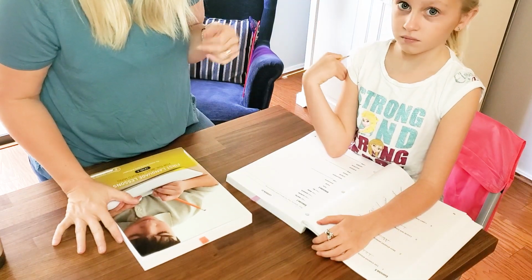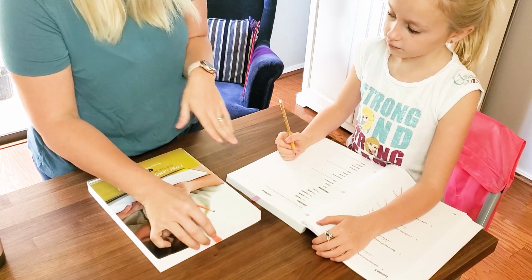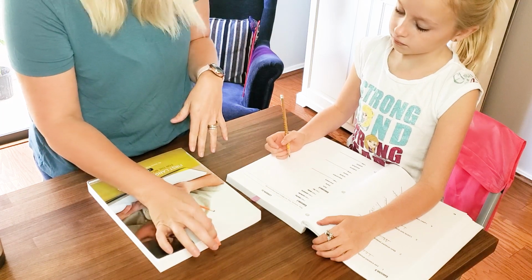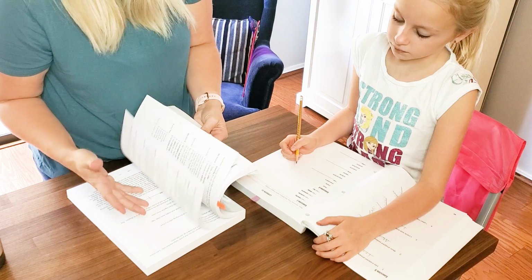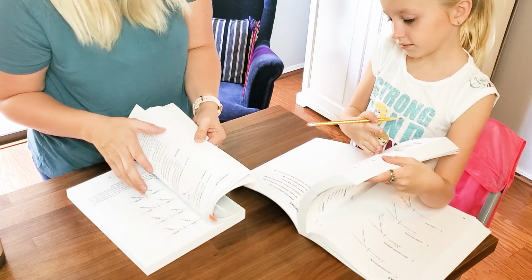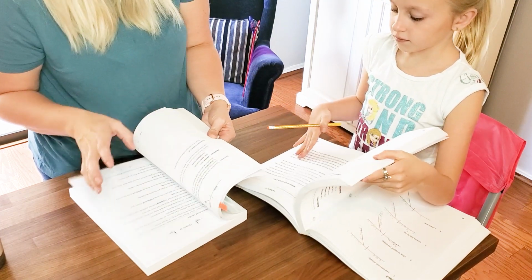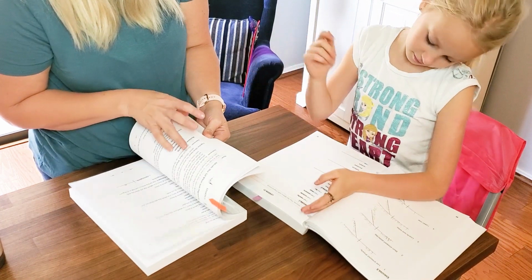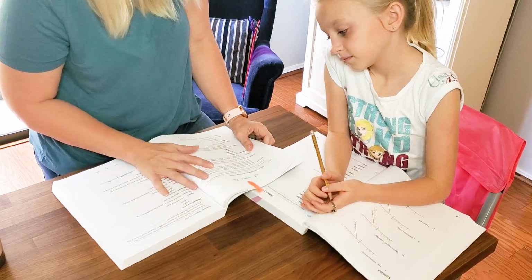Okay, so this is our First Language Lessons for the Well-Trained Mind, level 3. This is the first year that we've started this. We've had a ton of interest in how we're doing this, so I figured I would take you along. We are on lesson 21. It's important to note that curriculum is your tool. Curriculum gives you all of the tools you need for your tool belt, but it's up to you how you use them and which one you use at which time.